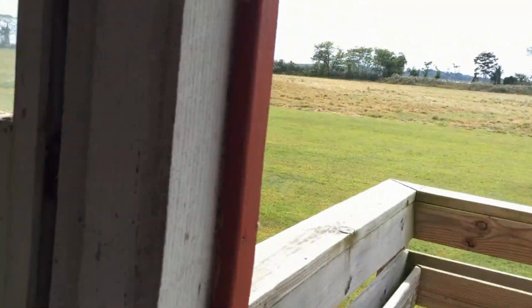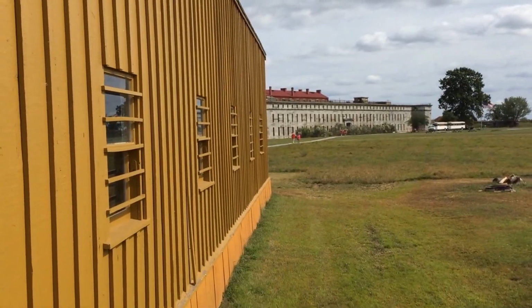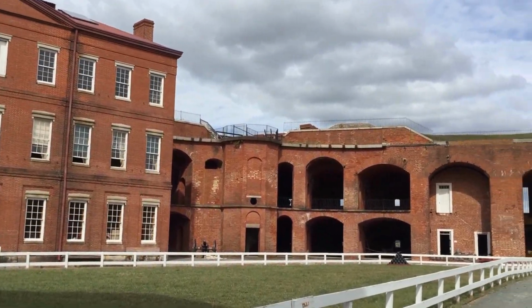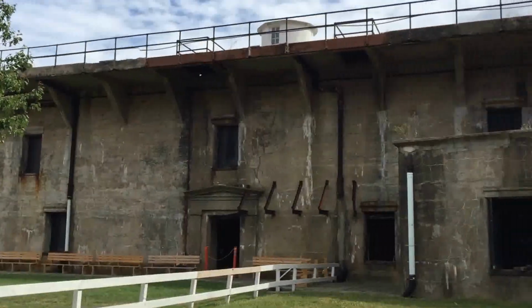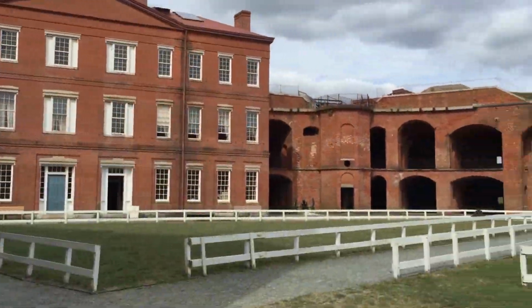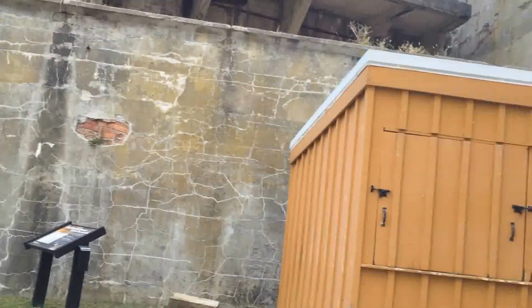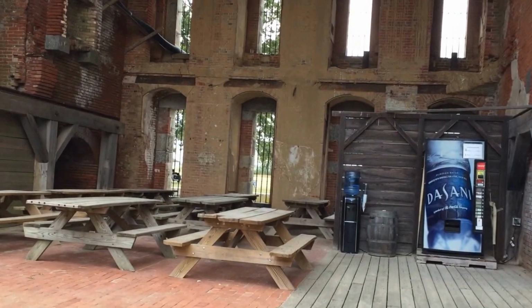Sort of firewood right there. I mean, they got a nice island view, even though they're prisoners. But yeah, pretty cool, pretty cool. Prison picnic area, I guess. They even got water.